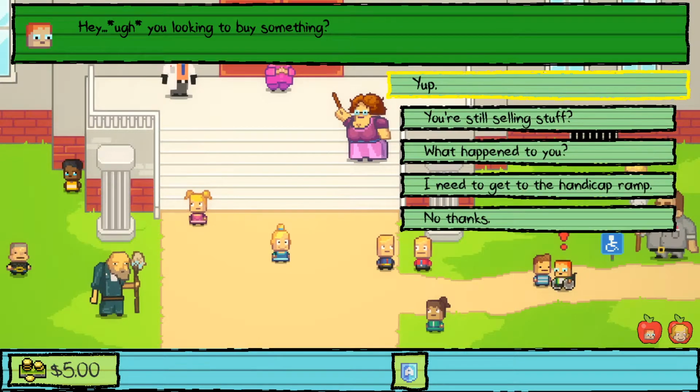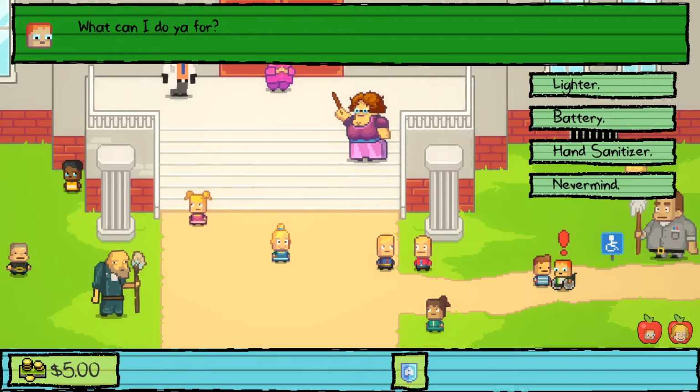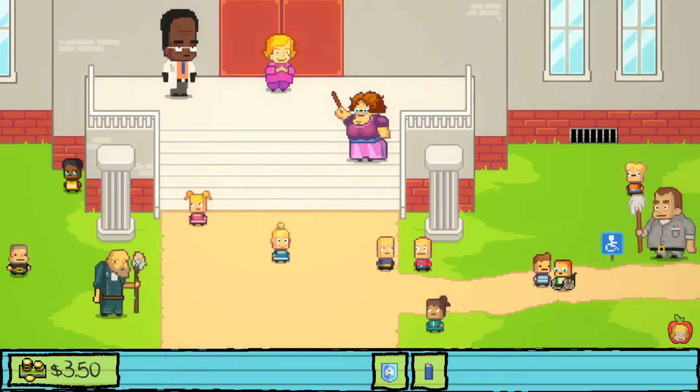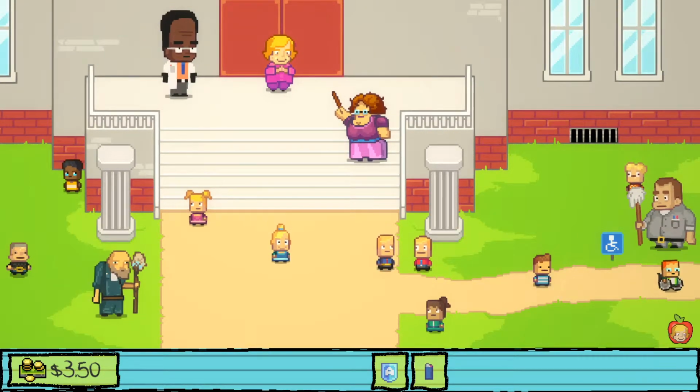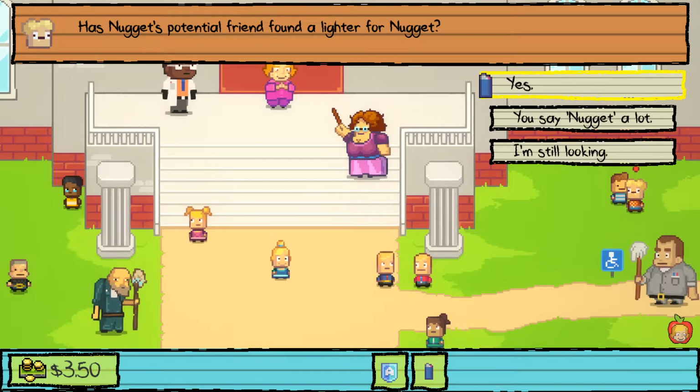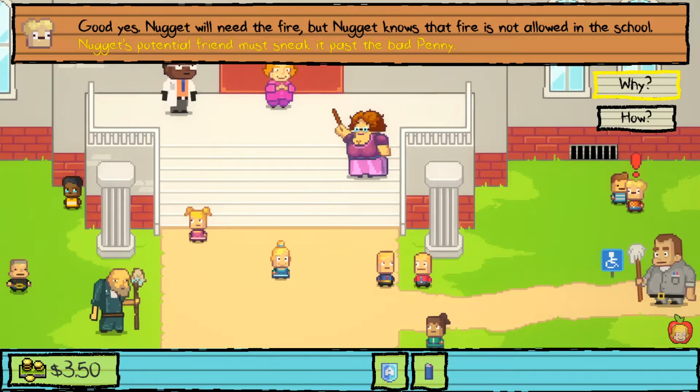Okay, I'm pretty sure we can buy the lighter from Monty. Lighter. Now we need a... Something. Is Nugget's potential friend found a lighter for Nugget? Yes. Good. We will need the fire. Nugget knows that fire is not allowed in school. Nugget's potential friend must take it past the bad penny.